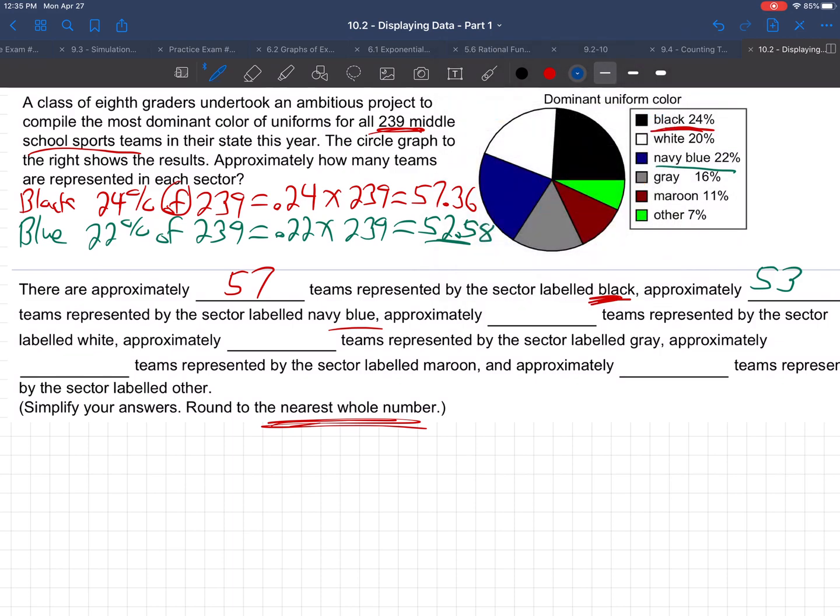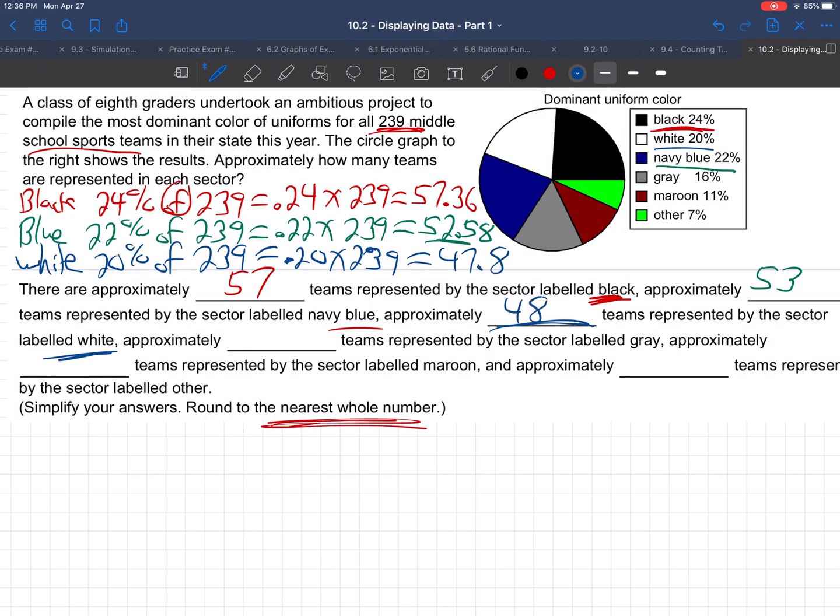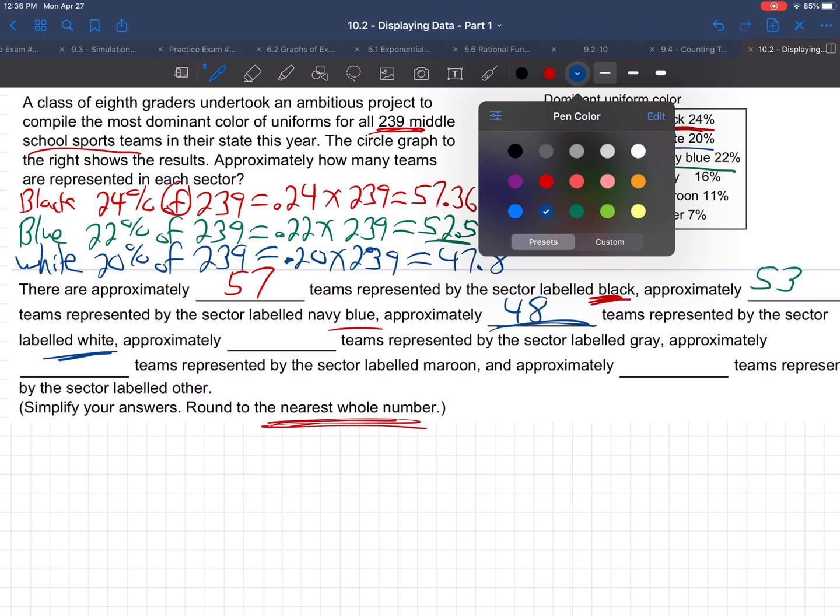Next, what do they have next here? Gray. Oh, no, wait, I jumped. Next comes white. So this blank leads to the word white. White is 20%. 20% of the 239, so 0.20 times the 239 is 47.8. That rounds to 48. 48 teams had white.